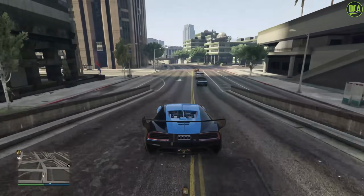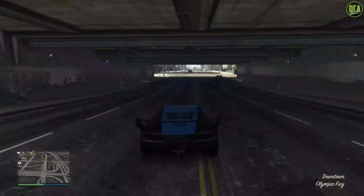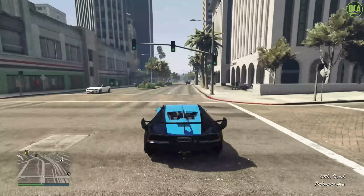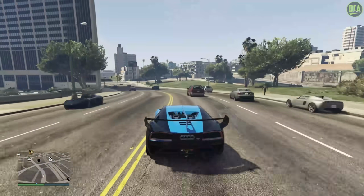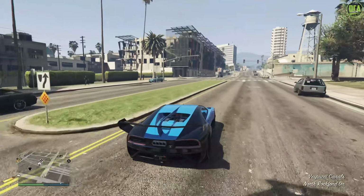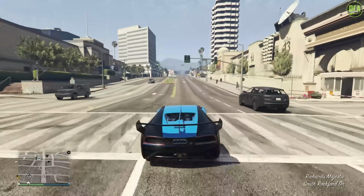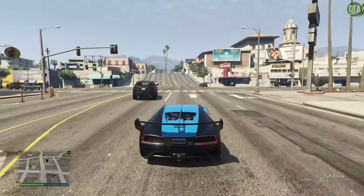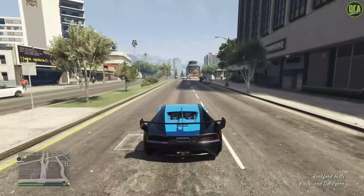Wow, it is quick. It is quick, as with pretty much every Bugatti base car in the game. The Adder's quick too in a straight line. Doesn't handle well, but if you want the better handling Bugatti, this is definitely a great option, even though the best handling Bugatti in the game is still the Thrax. The Thrax handles a lot better than this thing, even though I think the Thrax does have a lower top speed. I have to double check that, but this thing was the best handling Bugatti up until the Thrax came out.